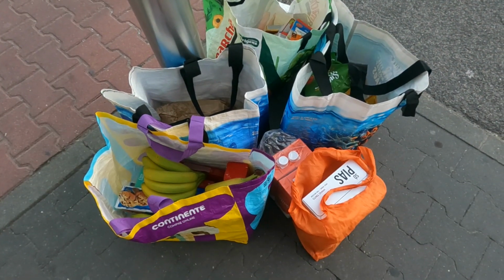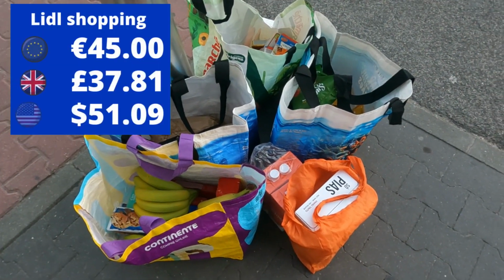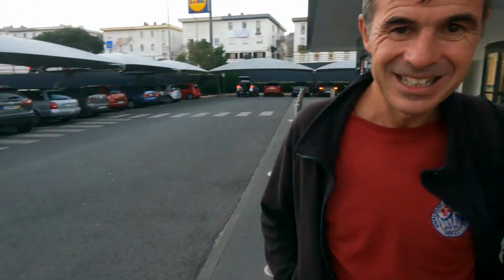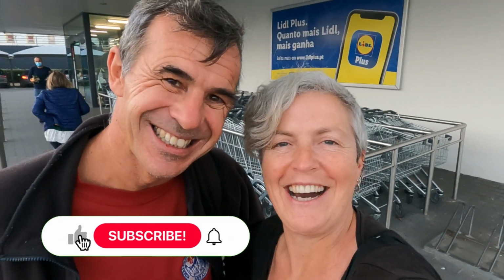We're at Lidl at the moment. We've just done our shopping. 45 euros for all of this, including a box of wine. We've had a fantastic day in Peniche, and now we're waiting for our Uber taxi driver to take us home. It'll be 12 euros to go 11 kilometres, because we're not walking with that lot. Not all the way to PDR, no way.